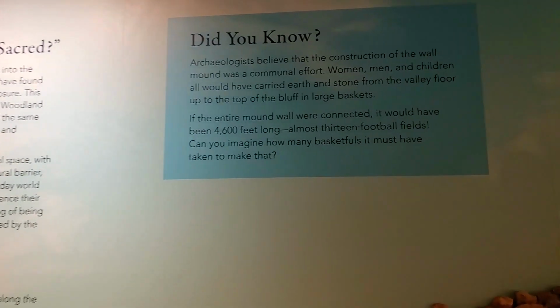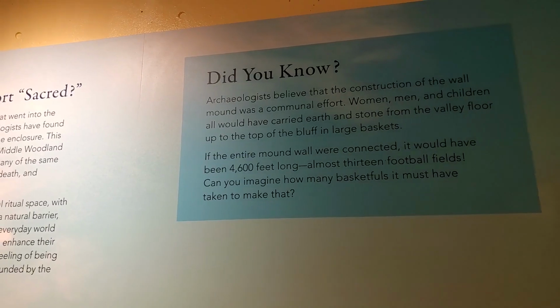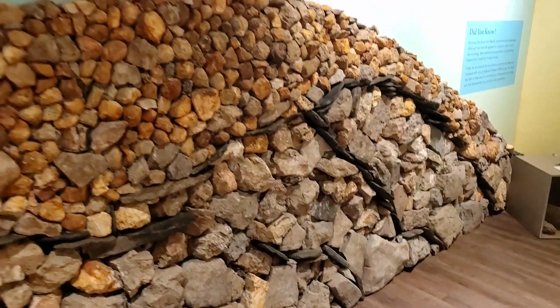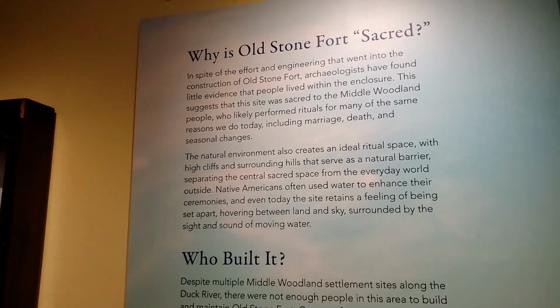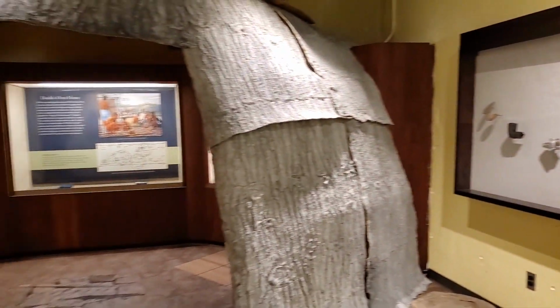It talks about how women, men, and children all contributed to building the 4,600-foot long mound wall here. That's again what you see down here at the bottom is some of the representation of what a mound wall will look like. And a little more about who built it and why it's sacred. There's some more artifacts. There's a cool dome built over here.